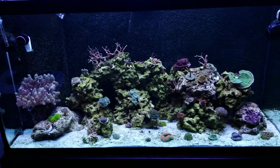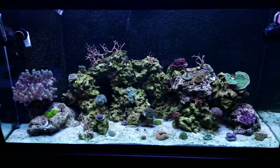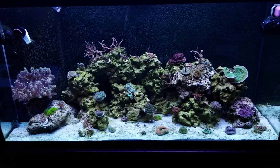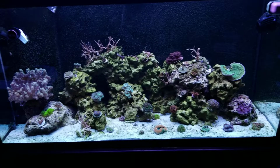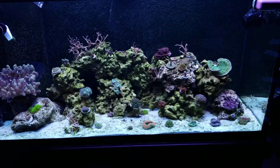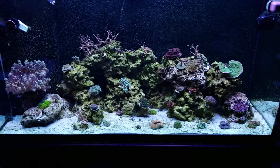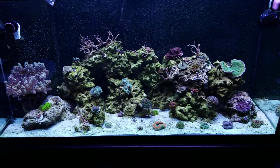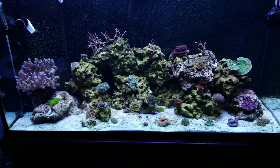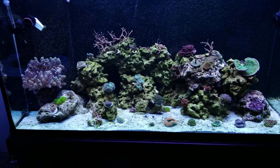I've done one water change since it finished the cycle, right after it cycled. But since then, it's been hardly any maintenance on it. I haven't done anything with the sand, so you can see a little bit of the sand turned into rock in some spots. It got crusty and turned the same color as the rock, but everything's looking good.